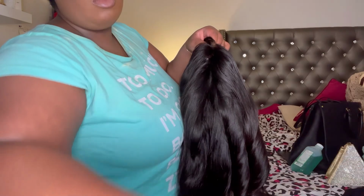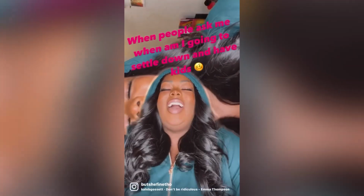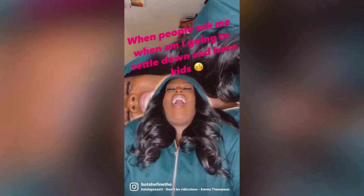So this is how the curls came out. I did a little slow-mo for y'all. Really nice, really natural, okay? And this was the final product, y'all. So let me know what y'all think.